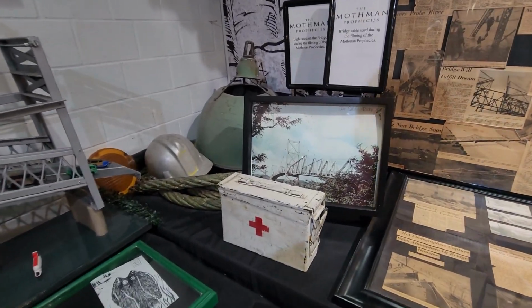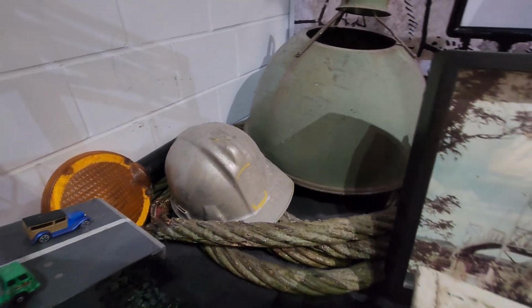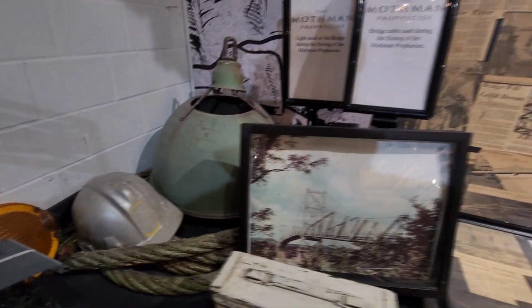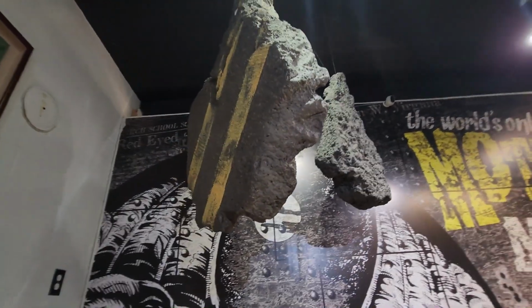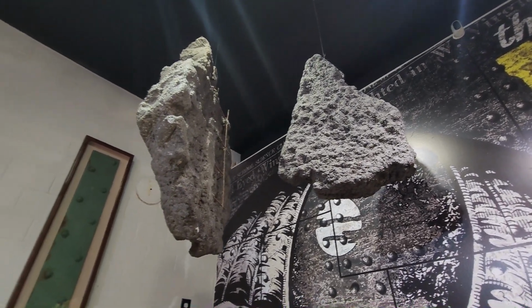There's more props from the movie. Look at this. It looks like a steel cable, but it's actually just rope painted to look like a steel cable. He called me over and said, "John, come look at this." Giant pieces of concrete used in the movie to make it look like the bridge fell and was pieces of steel and concrete.